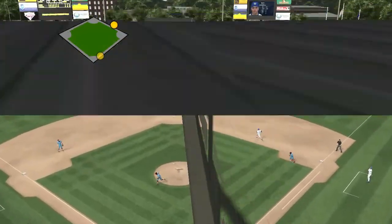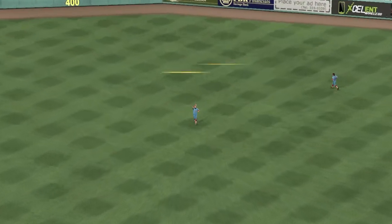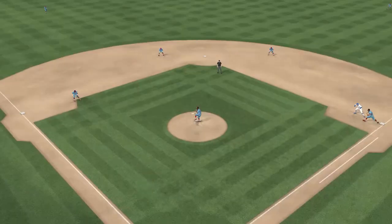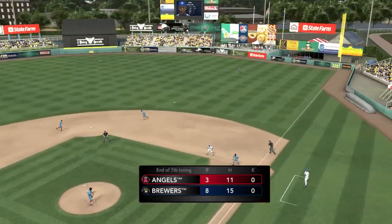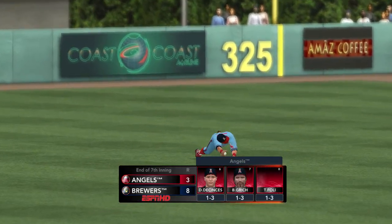Hit in the air to center field. And that one's put away to retire the side. Seven pitches and it's done. That's how you save your arm and go deep into a game. And we'll see the Angels looking ahead, 6-7-8. They're due up.